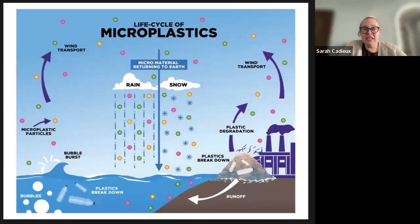So due to their size and density, microplastics, when they break down, are able to travel by wind and in water. They're cycling with the hydrologic cycle. They are in bubbles. One of the projects I work on a lot is with methane gas, and you have bubbles, ebullition of methane, that go into the atmosphere. These bubbles can also contain plastics within them. They're in the air, they're in our rain, they're in our clouds.